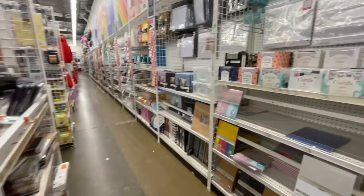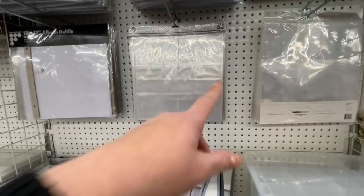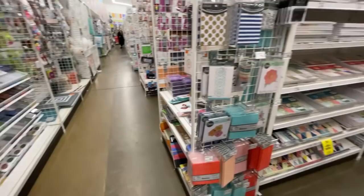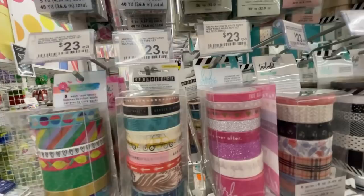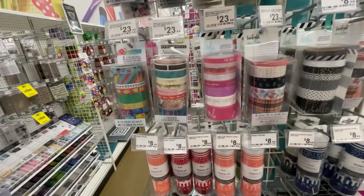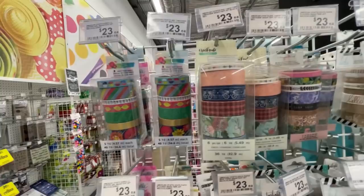Let's see what we've got up here. For those of you that keep your spare drills in the scrapbooking pockets, they're not exactly for the diamonds. 176 GSM. Nope. Washi tape. This is how much we pay for washi tape. $23 for these ones, reduced down to $8. But if you want the pretty, pretty ones, $23, guys.